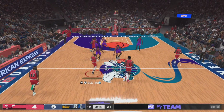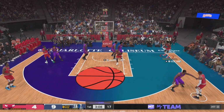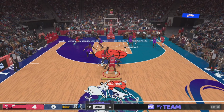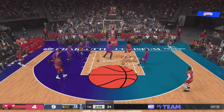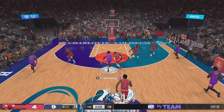And so Westbrook will bring it up for Chicago. It's a 5-point game. Pass to Jordan. Plenty of space. Rebound by Kareem Abdul-Jabbar. And Albuquerque with the possession.